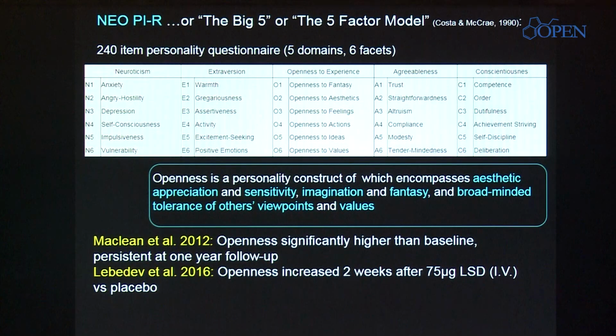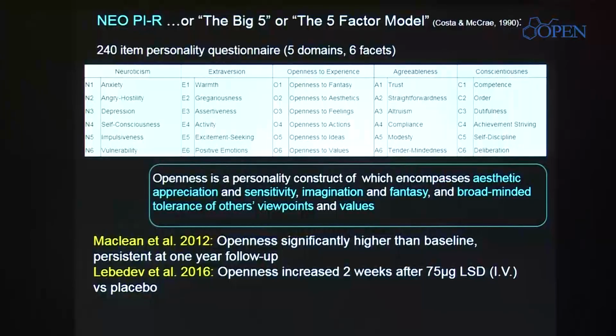And in our own group, with a recent LSD trial, it was also shown that 2 weeks after the session with intravenous LSD, openness was also increased, and actually related to the more disordered, chaotic state of the brain when you look at brain imaging.